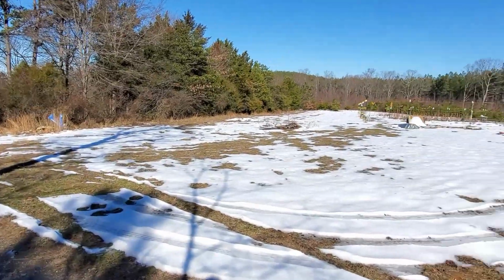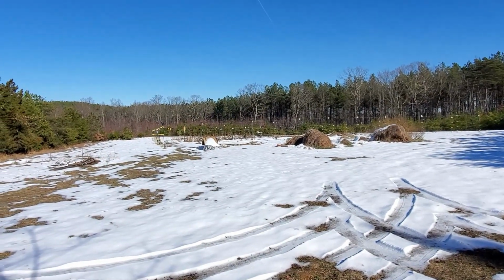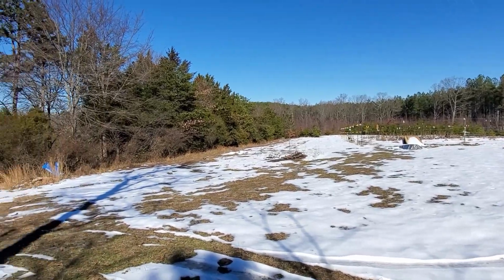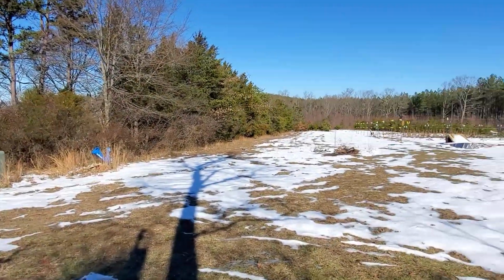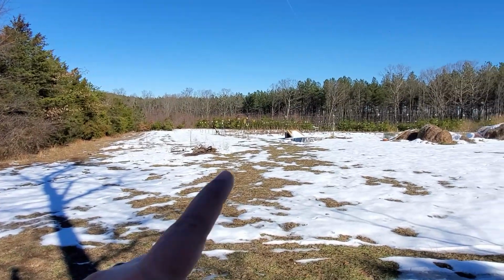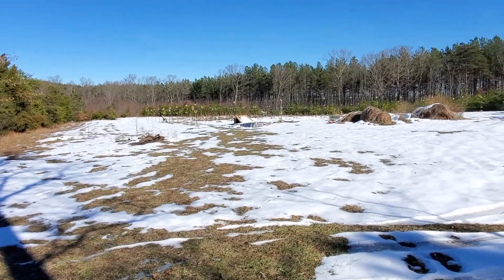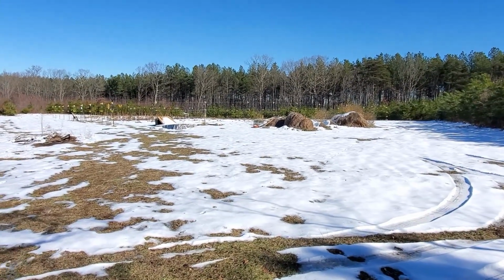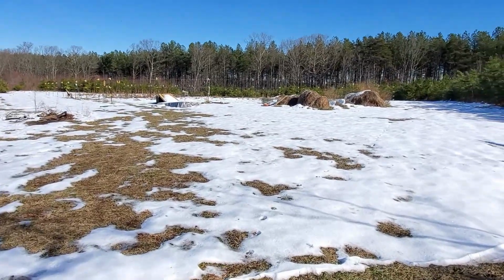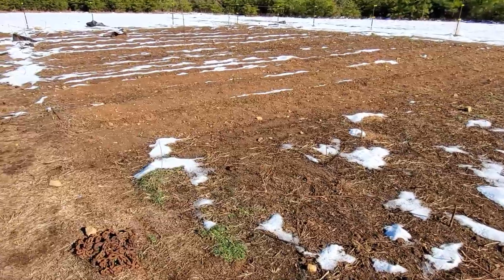So we were going to burn these other 2 fields, and then they put a burn ban because everything was so dry around here. So we weren't able to actually clean up these 2 fields over here yet. Now, of course, the burn ban is lifted, but everything's soaking wet. So it's all good. But I'll go over here and show you guys what we did do.